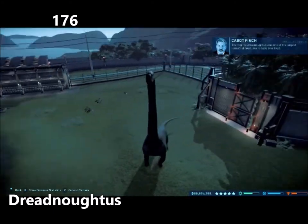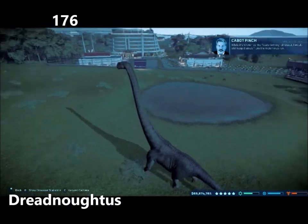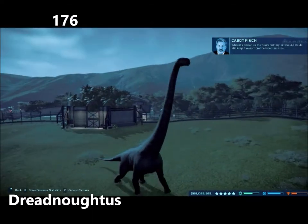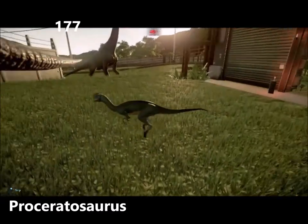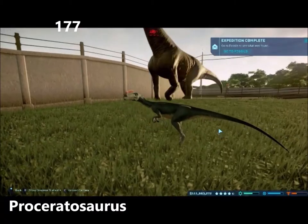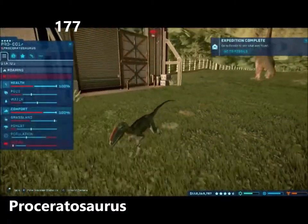Dreadnoughtus was one of the largest terrestrial creatures to have ever lived. While it's known as the fear-nothing dinosaur, I would still keep it away from the Indominus Rex. Ah, Jesus. It is looking so confused.